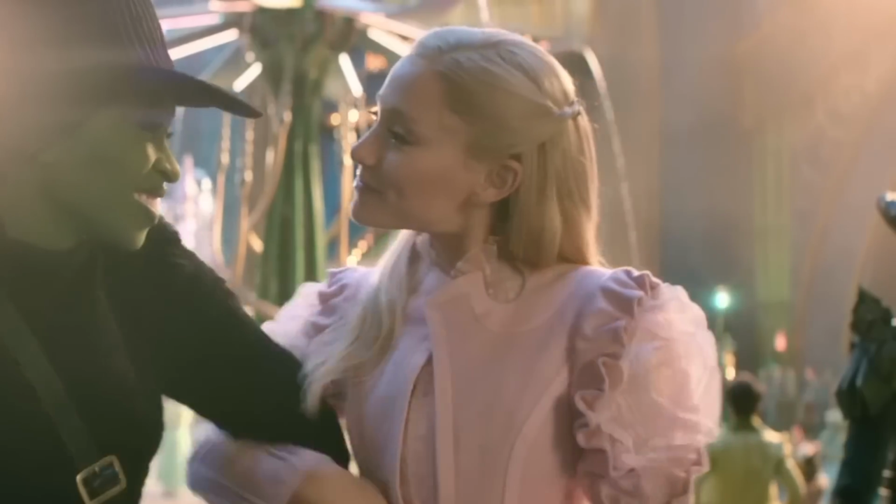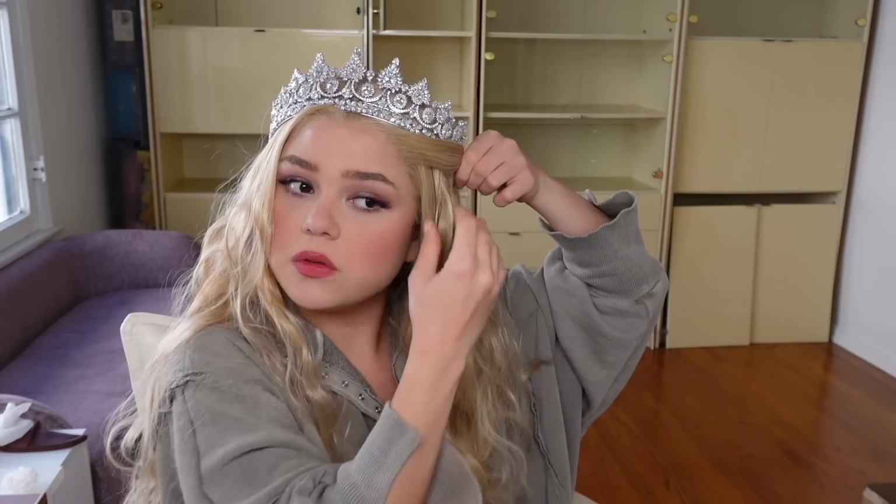I don't think I'm gonna glue down the lace just yet. I'm gonna try to do some twists like Ariana Grande has in her version of the movie. I'm gonna try to apply the crown first. This looks a little more prom queen than it does Glinda. And then I think I'm gonna just twist the hair around the crown. This looks like prom queen. Something's very off here.